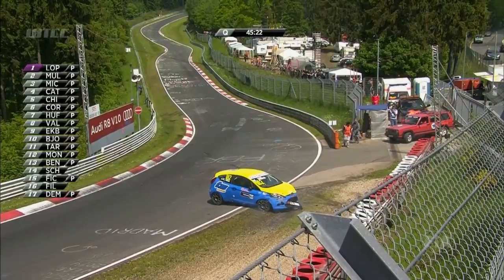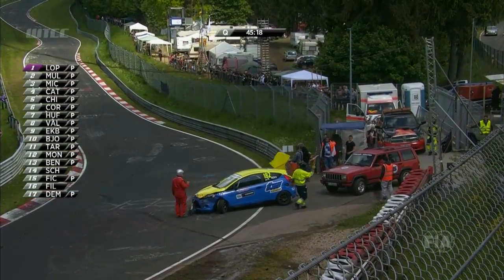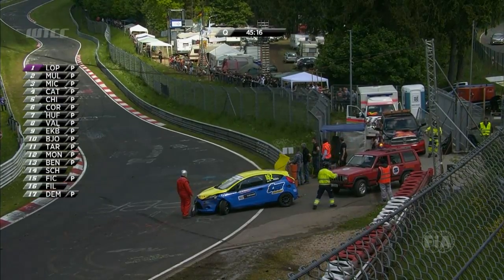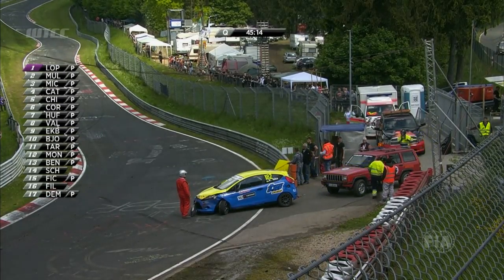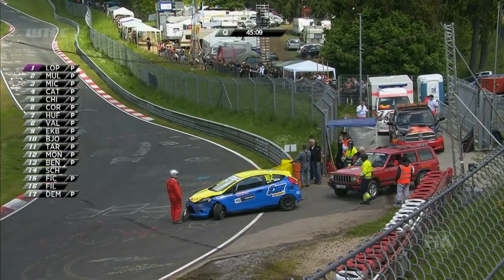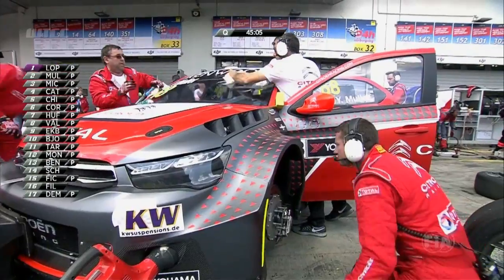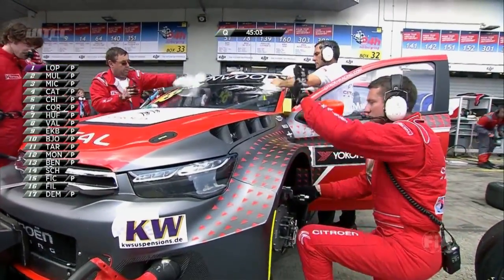Yeah, there's not as much crash structure on those smaller Super 1600 cars, so they tend to damage quite heavily. The Marshals are doing an exceptional job here. A lot of snatch vehicles around. It's not like a modern circuit where you can have cranes and recovery vehicles at every corner, but the Marshals here do a very, very good job.